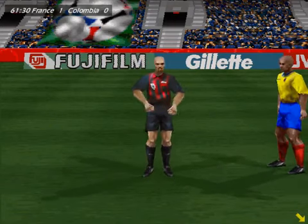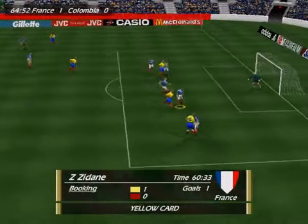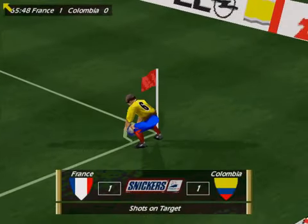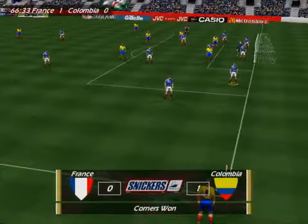A rush of blood there and the yellow card shown. He's lucky it's not a different colour. Lizarazu. Oh, he saved it. Well, it should have gone in, but he couldn't hit a cow's backside with a banjo, this fella. Yes, he had that covered all the way. Good keeping.